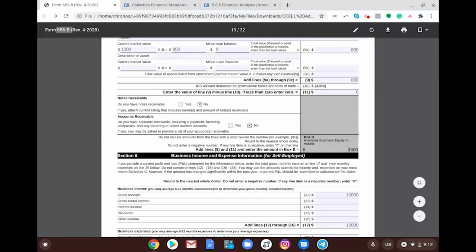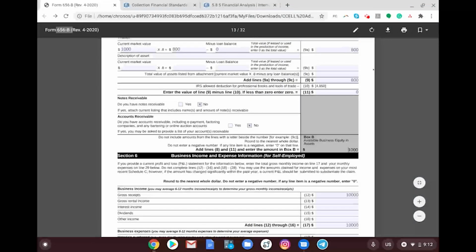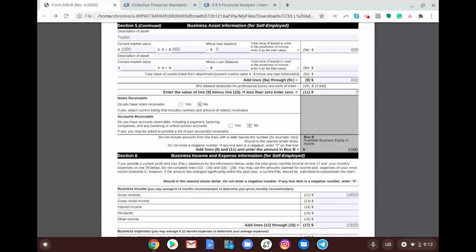Then box B, available business equity and assets. So here it's $1,000. The trailer comes out to nothing after the tools of the trade deduction, and then $1,000 in the bank account. They're not taking $1,000 off on the business account, so there's your $1,000. That's the available business equity from box B, and you'll see that being used below. Again, all these self-employed sections, if you're not self-employed, you don't need to do them.